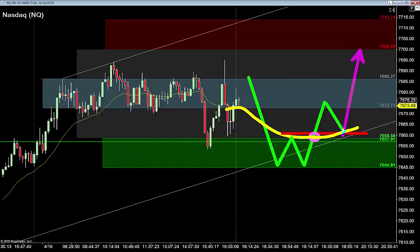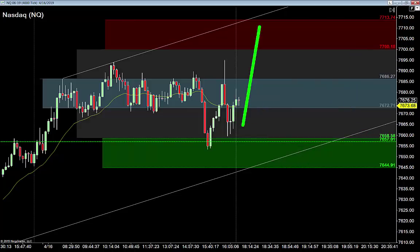And so I'll look to avoid that by waiting for a pullback. Okay? Easy setups on the lows of that range. What if we go higher here? Okay, what are a couple of things to think about?